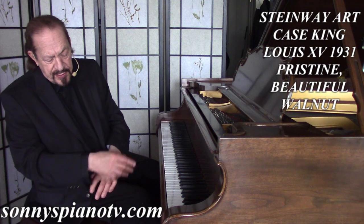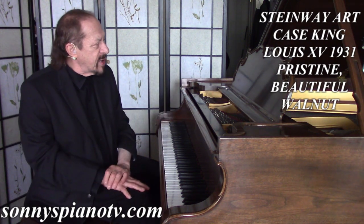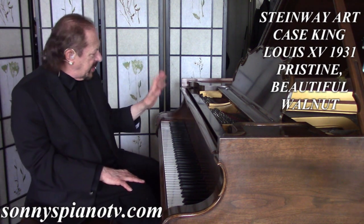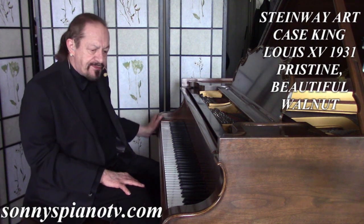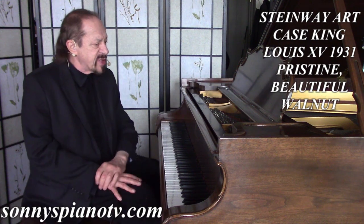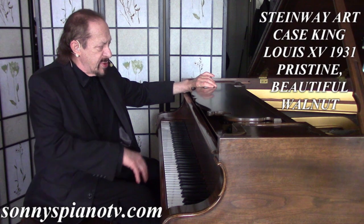And it has the beautiful legs, the beautiful majestic music desk, the beautiful lyre, the beveled lid, the very unique carved arms, and the very unique bench. And best of all, the sound on this piano is just beautiful. Listen to this.